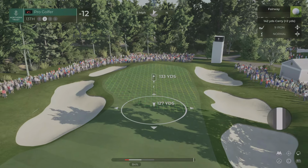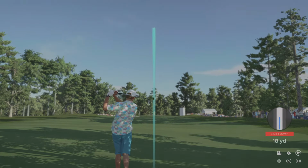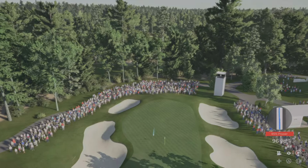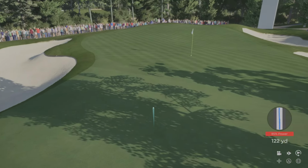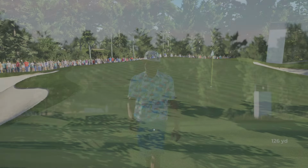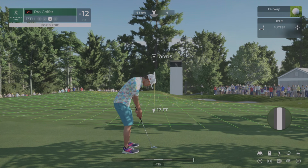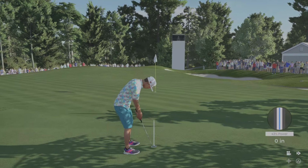If you miss all those and find the green in 2, then you'll have a decent look at a birdie 3. Okay, not the best result, but a chance to get up and down. And what a rare miss today. They've been so good with their approach shots.